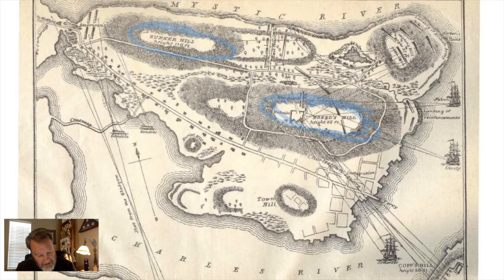But the redoubts that were built by the colonial militia were likely just a line of dirt that was on top of, well, first of all, on top of Breed's Hill here, and then on top of Bunker Hill there was another redoubt. Anyway, the redoubt probably would have been like along here, and then there would have been one here, and then they built another redoubt all in one night, according to what we read. Right here, there was a rail fence, and they actually built a redoubt just behind that rail fence. So all the way from the edge of Breed's Hill all the way to the water, they built this long line of dirt.